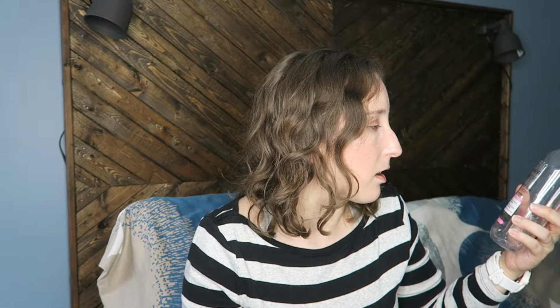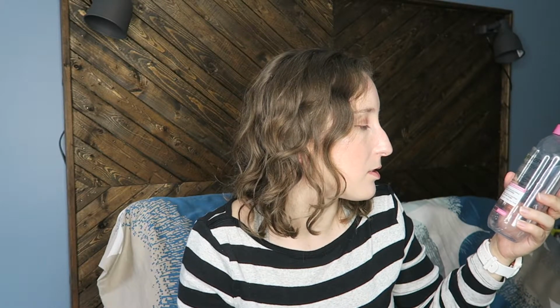But again, I'm just buying stuff from the drugstore. More of what I lean towards is the micellar water. So this is a Garnier Skin Active micellar water. I think I have this one, and then I think I have the waterproof version of this that has a blue lid, and then I think I got the generic brand of this now. So I have those, but I've been gravitating towards this lately, but I think either are fine.